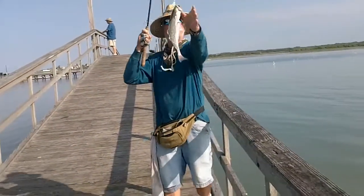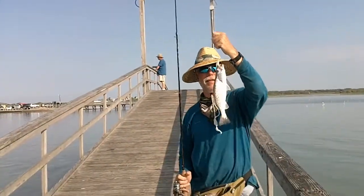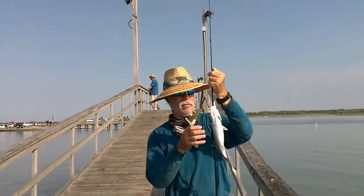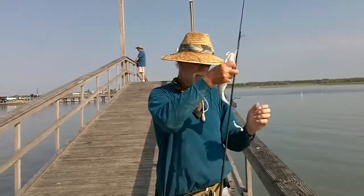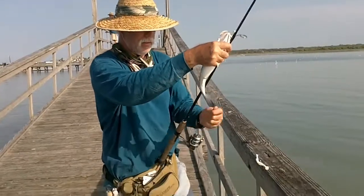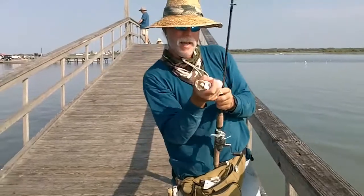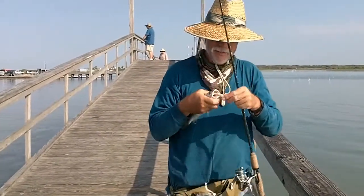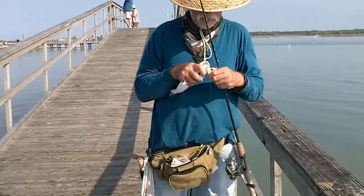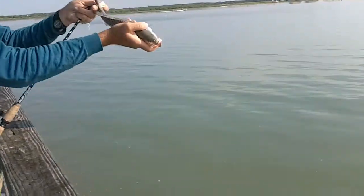Oh, yeah. They're not just real big, but they sure are pretty. Got some nice specks on them. I don't believe this one's going to make the length, though. Let me see what it's... See if they can make 15. 13 inches. Guess it gets to go back. Here, let's see if I can get that hook out of there. All right. Watch him go overboard.